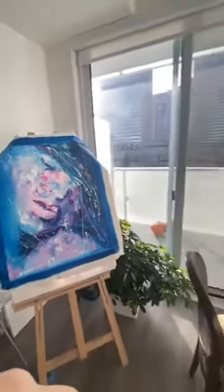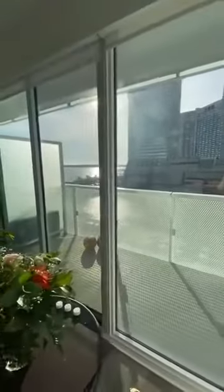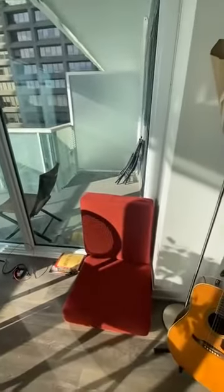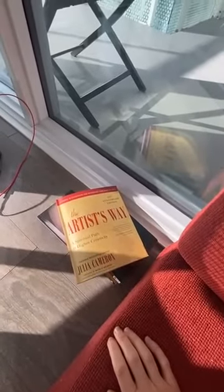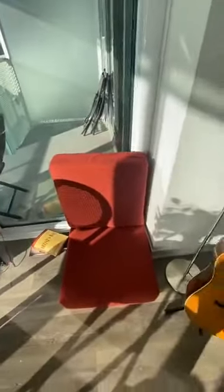And so this is fun to do, and this is my beautiful studio. I have a view of the lake in there. You can see the balcony, and then the skyscrapers. This is my little reading nook here on the floor with my favorite book. It's called The Artist's Way. If you haven't read it, fellow artists, this is a must read. It's truly extraordinary. It has a program that expands your creativity. You would not be able not to create after you read this book.